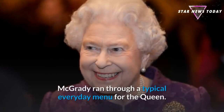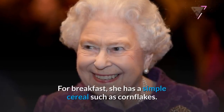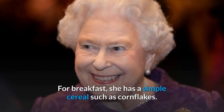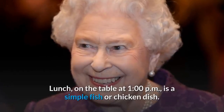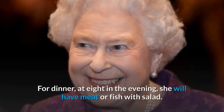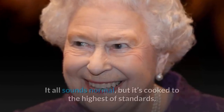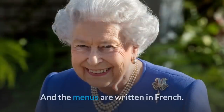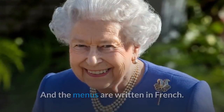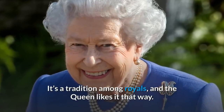McGrady ran through a typical everyday menu for the Queen. For breakfast, she has a simple cereal such as cornflakes. Lunch, on the table at 1 p.m., is a simple fish or chicken dish. For dinner, at 8 in the evening, she will have meat or fish with salad. It all sounds normal, but it's cooked to the highest of standards. And the menus are written in French. Why? It's a tradition among royals, and the Queen likes it that way.